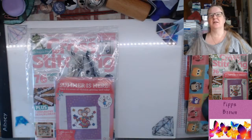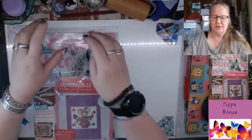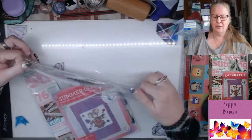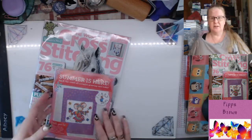It's the end of the month, it's Halloween, but it's nothing to do with Halloween in this magazine though. I think it's all summer. This is the World of Cross Stitching, and as you can see it is sealed, so I have no idea what's in this or anything else. But the mouse was cute.